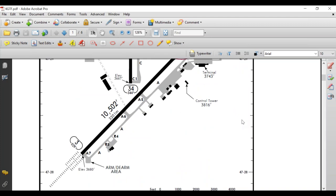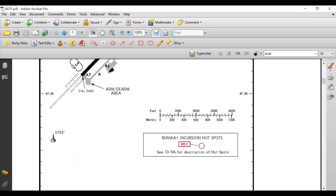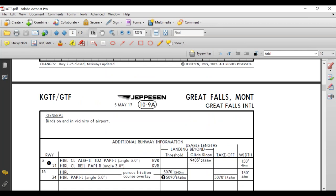29.0. So based on the wind, which is the best one? 21 is definitely the best for the wind. We don't know, we did look at it yesterday when we did our alternate minimums. But let's go down and just take a look at the approaches. So we want to use 21. That's what we're thinking in our head because we want to land into the wind.